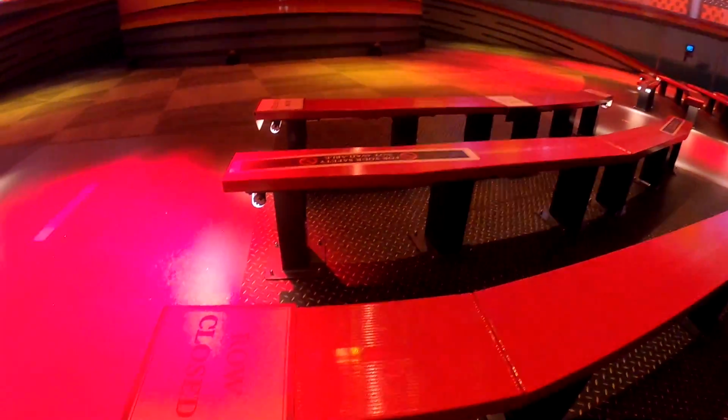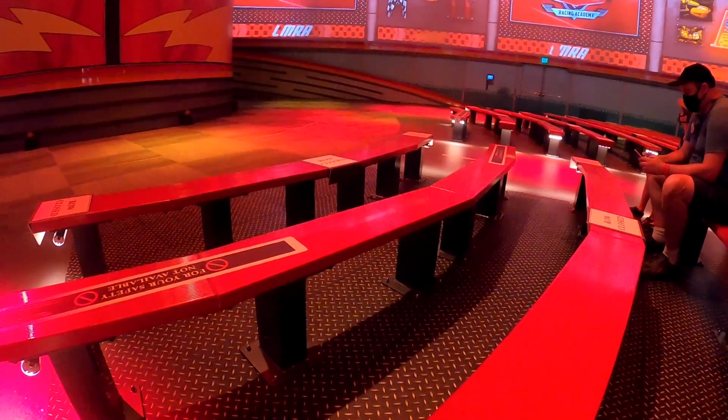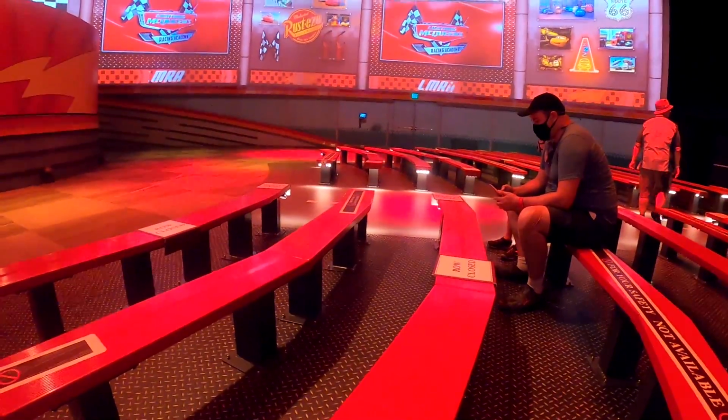Okay, so there's some rows that are closed, and then on the other rows there are not-available stickers, and then we'll have somebody sit there in the middle, and then somebody won't be able to sit.